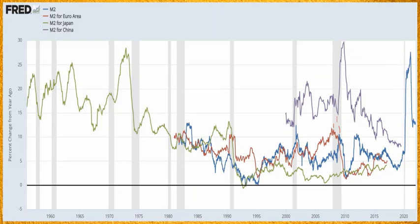So overall, we can say from this chart that these four currencies that we've included here are continually printing compared to the preceding year and at different rates, but the information is incomplete. We can't really say much about this.